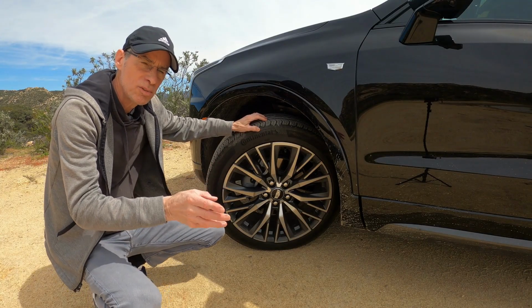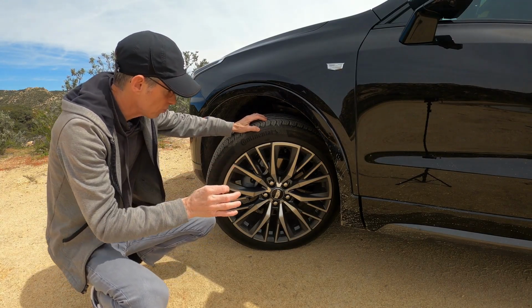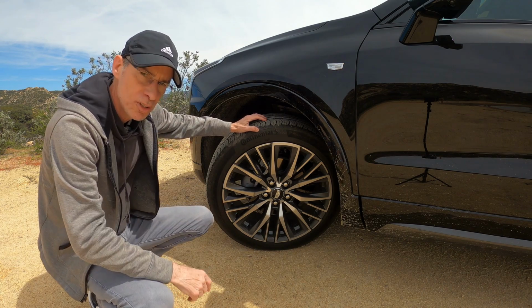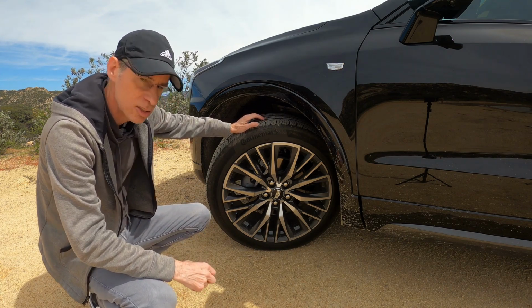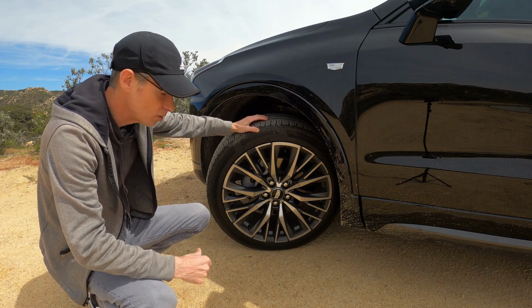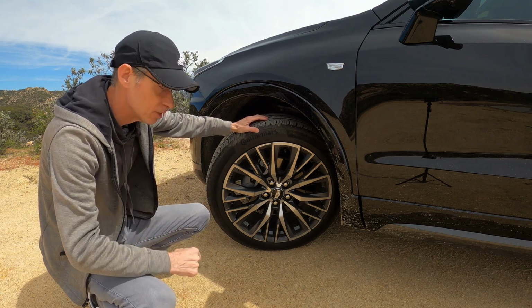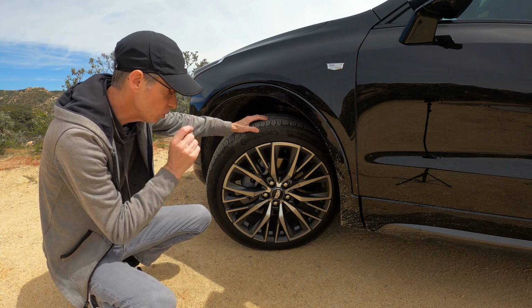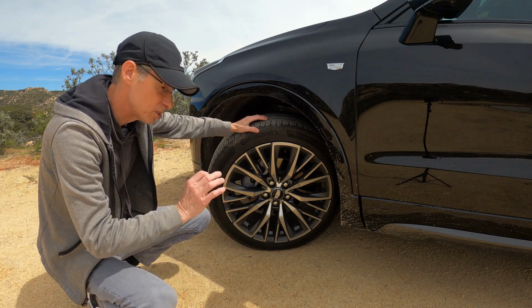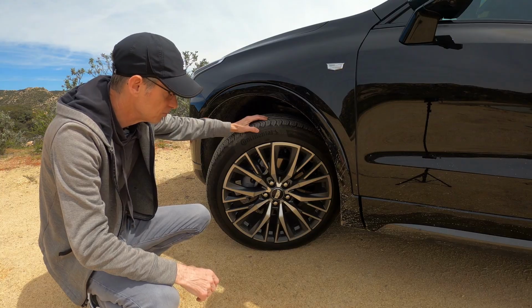So because this is the top of the range sport version, it gets these 20-inch rims as standard, wearing these 245/45 Continental Sport contact tires. These are pretty good tires, as you will see in the video, both on-road and off-road, because of course it has all-wheel drive. It also has adaptive dampers. That's a $700 option, which has been checked on this particular vehicle.